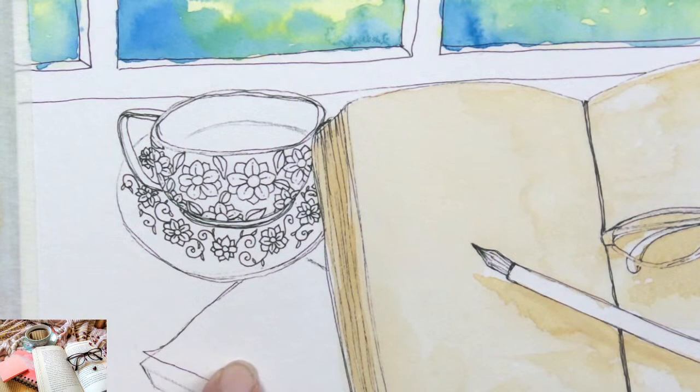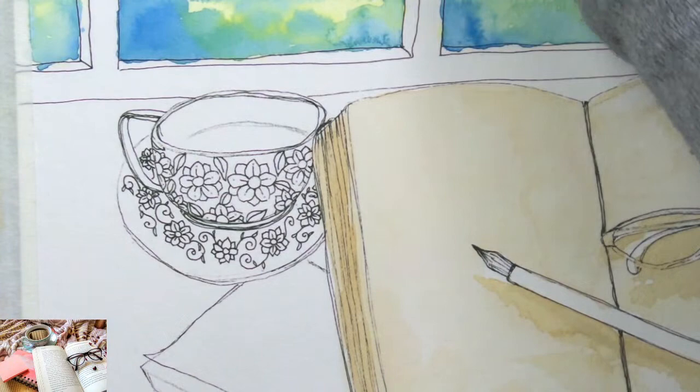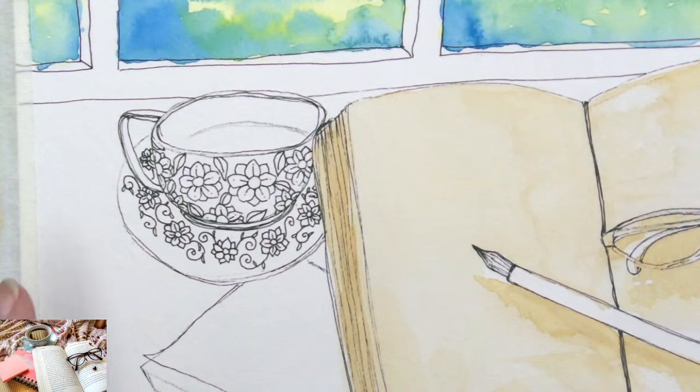Yeah, I'm really looking forward to getting my next coloring book done with doodles. But I'm also working on the coloring book of little houses. So, I've got a couple things going on. It's a lot of fun.